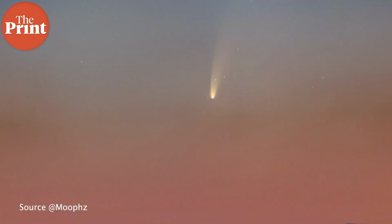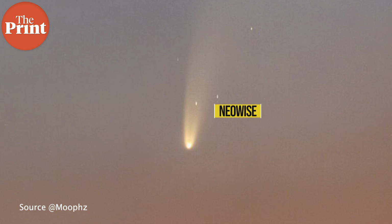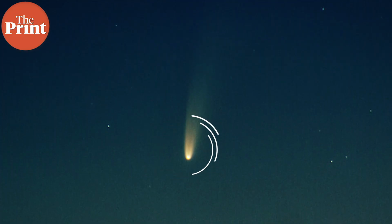If you look up at the early morning sky at about 4:45 a.m. over the next couple of days, in the north-northwest direction, you would be able to see the comet NEOWISE with your naked eye. The comet would be found lingering just above the horizon. This comet is visible through the months of July and a little bit of August, and while it is currently visible at dawn before sunrise, it will soon start to become visible at dusk after sunset.